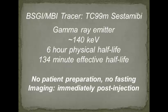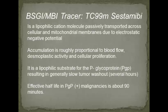One of the strengths to this particular technique is that the patients aren't required to fast. They're not required to have preparations. And then again, the imaging can be conducted essentially immediately after injection. As it was already presented today, it's a lipophilic molecule. Accumulation is roughly proportional to blood flow, desmoplastic activity, and cellular proliferation.